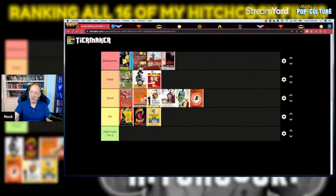Like, performances were really fun. It had John Vernon. I think that was his name. The guy from Killer Clowns. His presence is so good in that film. So it had elements enough in it to keep it from being down here, in the didn't care for it category.